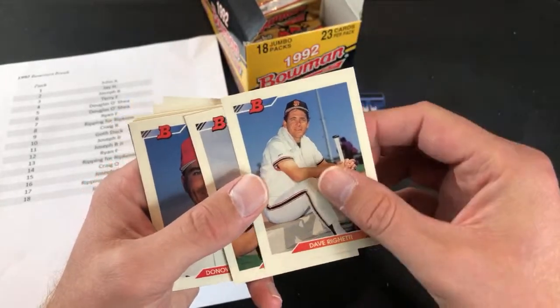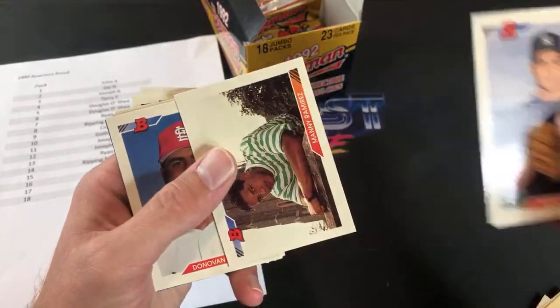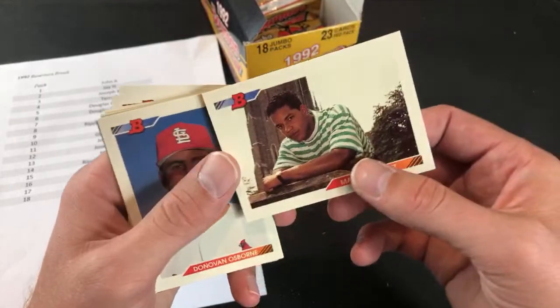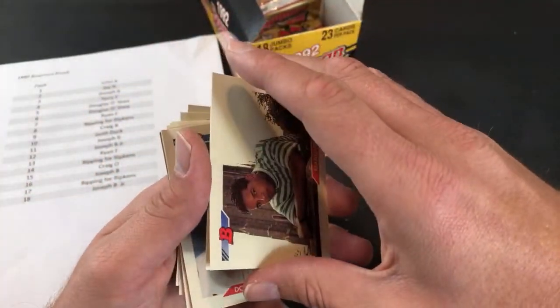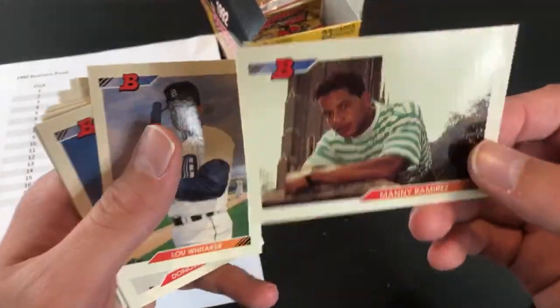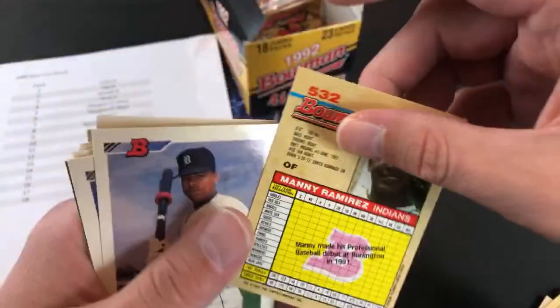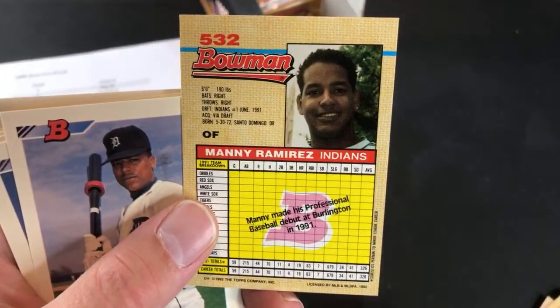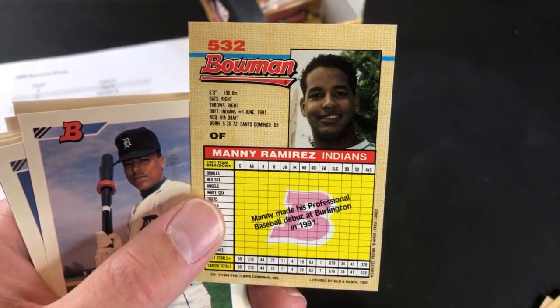Dave Righetti. Manny Ramirez rookie card. Nice. Have not seen that one yet. Very nice. Take a look at that one. Another one of the rookies we were chasing after in this box. Paul Elsa says Manny Ramirez looks like a Backstreet Boy wannabe.